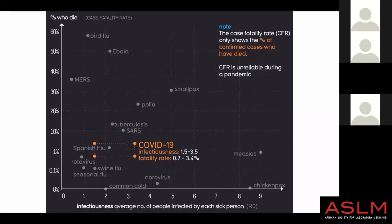The actual numbers are not yet fully clear, because the real case fatality rate is difficult to estimate at this point, as the denominator needs to be better defined. But the key point from this slide is that roughly 1.5 to 3.5 people are estimated to be infected from every single case. And for those of you familiar with the concept of reproductive number, the goal of epidemic control is to reduce that number of 1.5 to 3.5 to 1, and ideally less than 1.